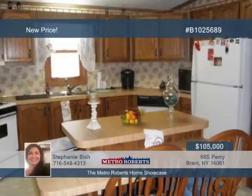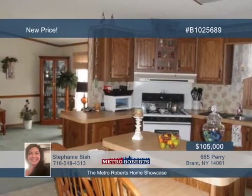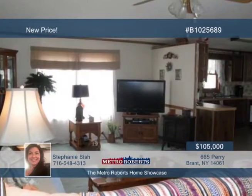Don't miss this 1990 manufactured home set on a full foundation with three bedrooms and two baths. Step inside the open concept living room, which leads into the dining room and kitchen. Sip your morning coffee on the rear 16 by 12 enclosed sun porch.